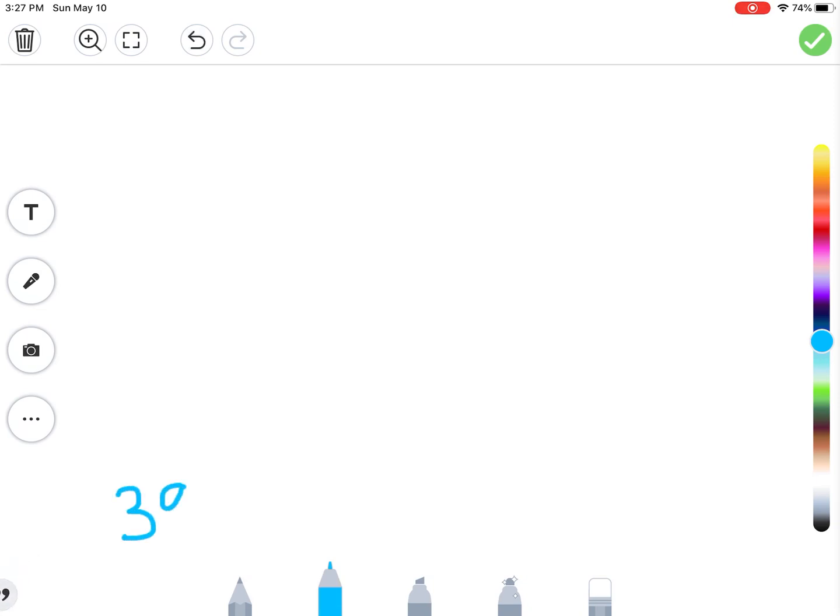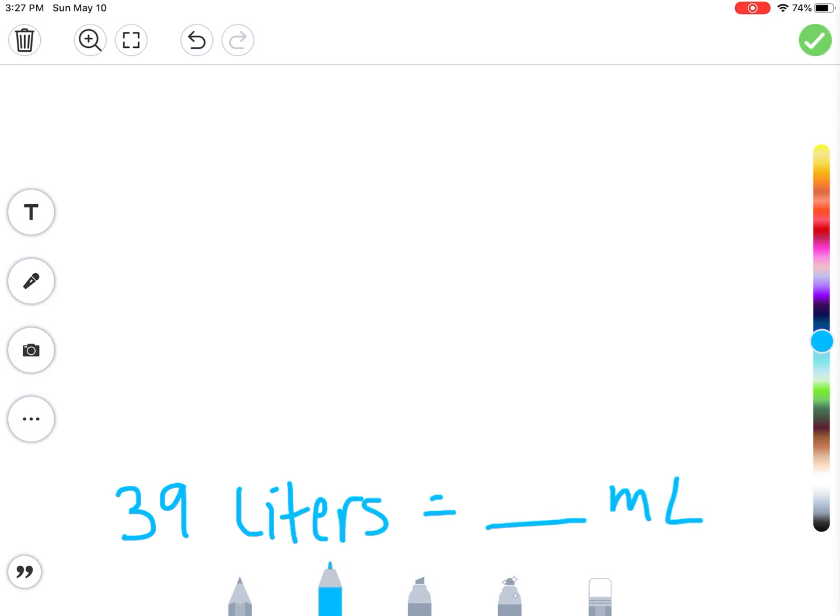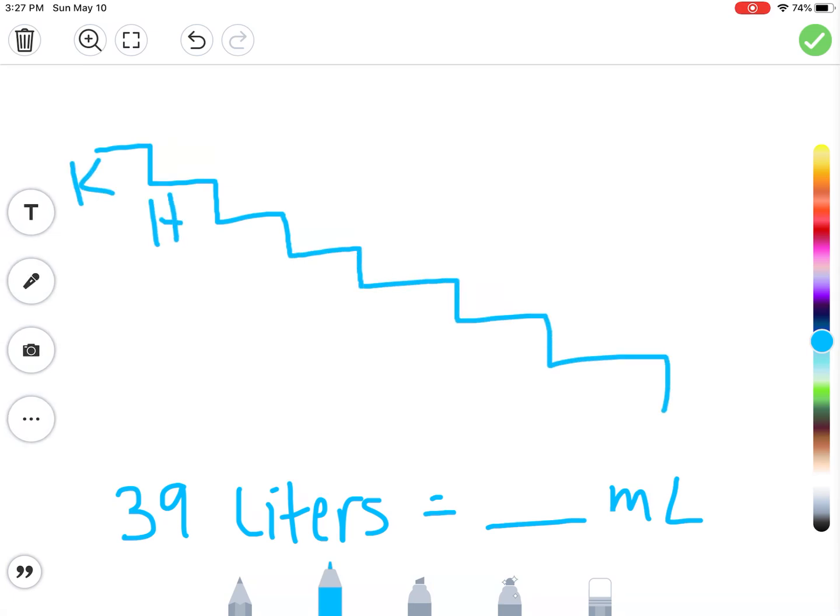So I need to figure out how many milliliters would be in the fountain. To do that, I'm going to draw out my conversion chart. King Henry died unusually drinking chocolate milk.